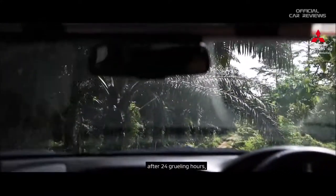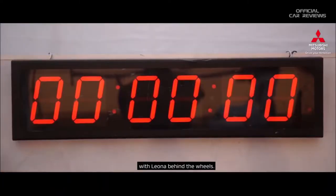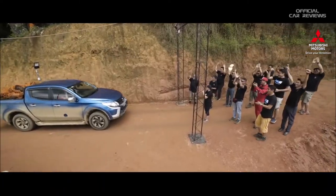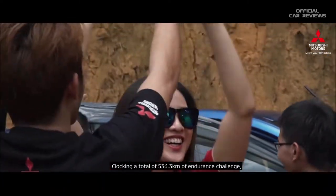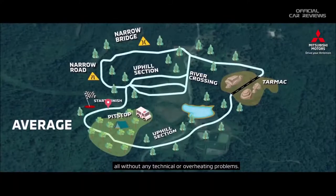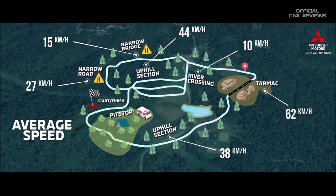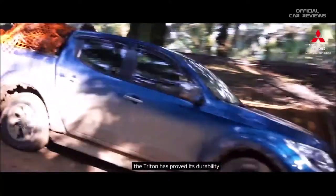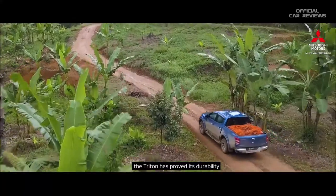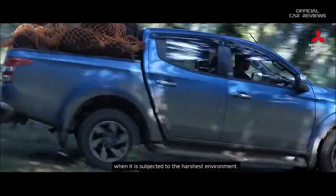Finally, after 24 grueling hours, the Triton crossed the finishing line with Leona behind the wheel, clocking a total of 536.3 kilometers of endurance challenge, all without any technical or overheating problems. Once again, the Triton has proved its durability and endurance capability when it is subjected to the harshest environment.